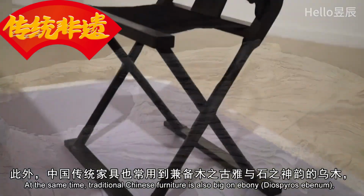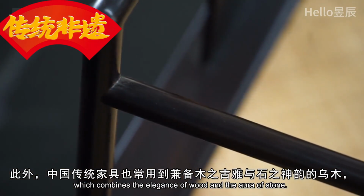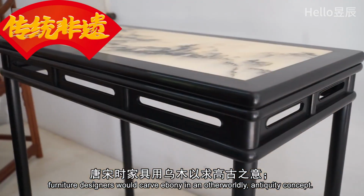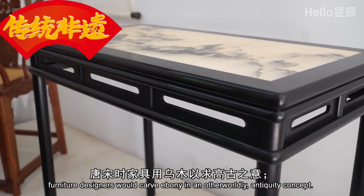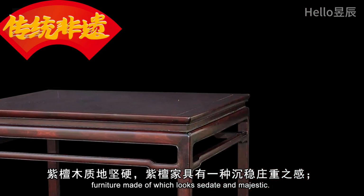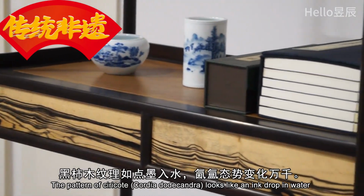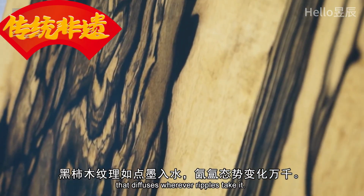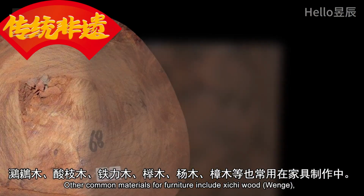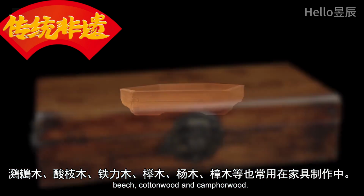At the same time, traditional Chinese furniture is also big on ebony, which combines the elegance of wood and the aura of stone. In Tang and Song dynasties, furniture designers would carve ebony in an otherworldly antiquity concept. Red sandalwood is solid and firm, furniture made of which looks sedate and majestic. The pattern of cerucoat looks like an ink-dropping water that diffuses wherever ripples take it. Other common materials for furniture include xiqi wood, suanzhi wood, tieli wood, beech, cottonwood, and camphor wood.